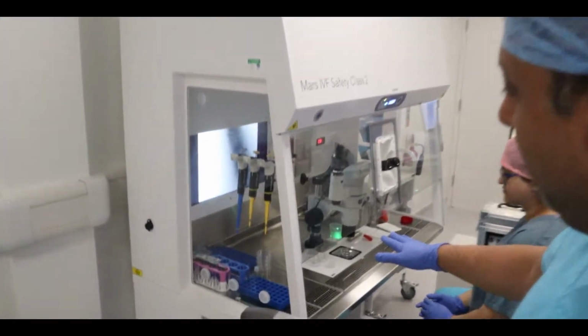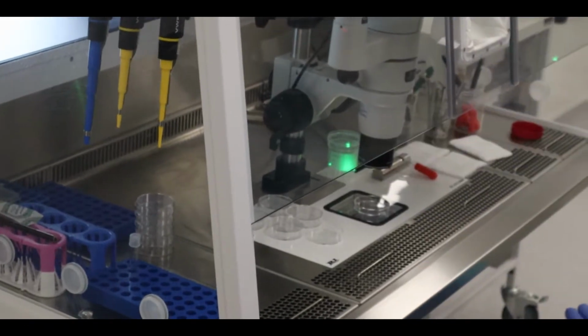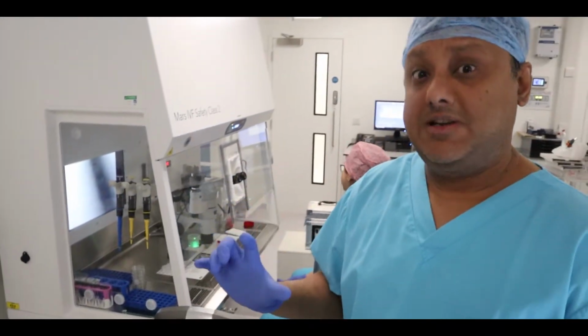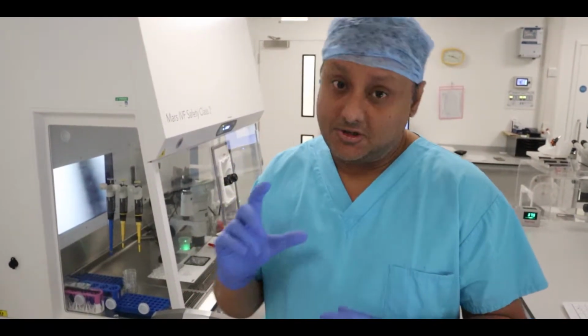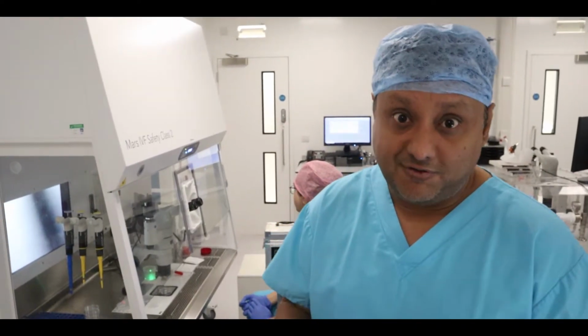So you can see that the embryologist has set up there with dishes ready to collect the eggs. What we should be expecting very soon is there are tubes of fluid that are going to be brought into the laboratory by myself, and I'll be handing that tube over to the embryologist. What that tube contains is fluid from each follicle of the ovary.